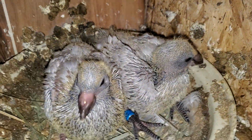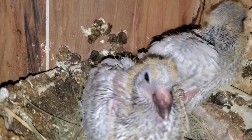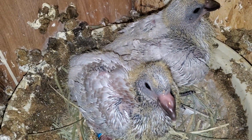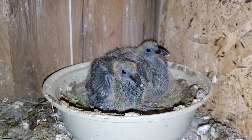Let me show you. Come on, Mama. There they are. She's hitting my phone as I'm holding it, so. But yeah, they look like they're gonna be silvers. Everybody else is a blue bar, and then these two are definitely gonna be checks.